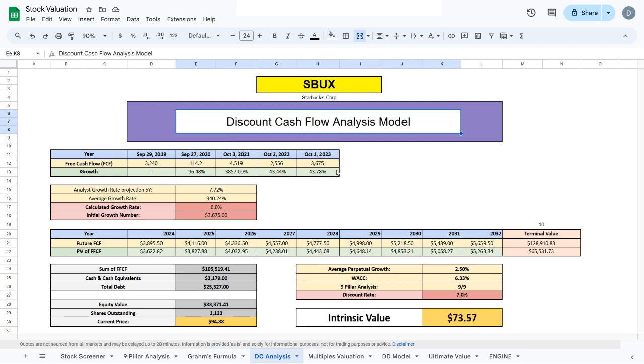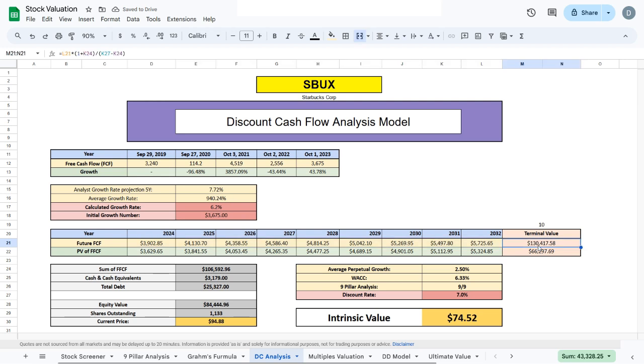And here, as the title hints, we will evaluate the free cash flow of the company over the past 5 years. So we'll take the average growth rate to be sitting at 940%. As we can see, this percentage is not quite right due to the growth in 2021. So based on the research I did in the back end and based on the analyst growth rate projections over the next 5 years, I will calculate a growth rate of 6.2% over the next few years. And using this, I will calculate the future free cash flow and the terminal value.